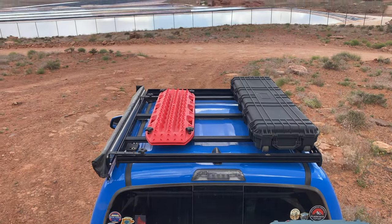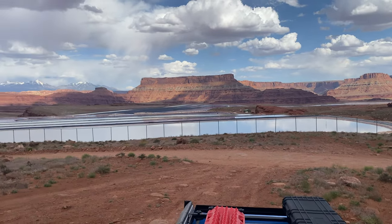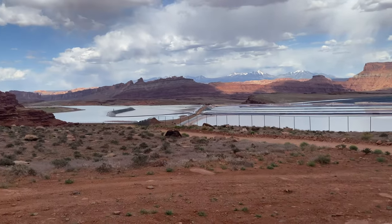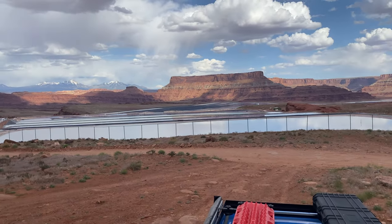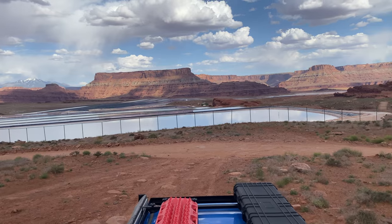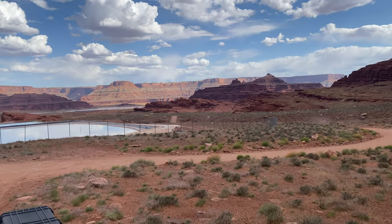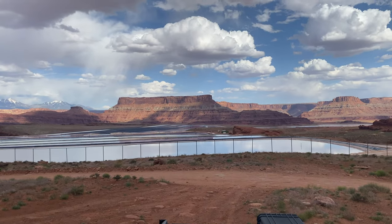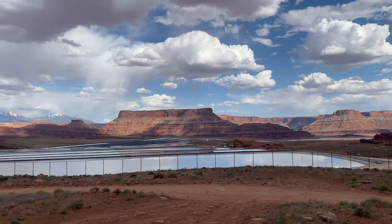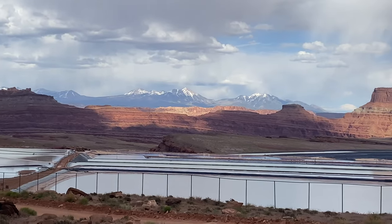So this is the Potash Wash area pool. It doesn't look all that good when you're up close and personal with it. But from the top, the color looks pretty cool when you fly the drone and look down, much better. Looking right at it, nothing too interesting. But man, the view is beautiful though. LaSalle Mountain right now, still snow.